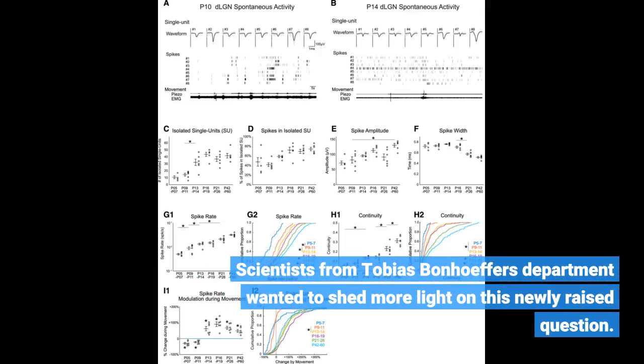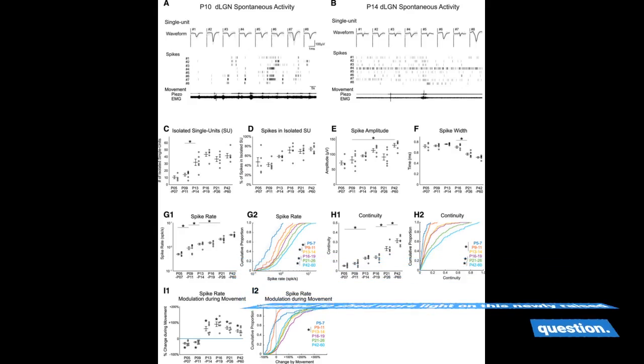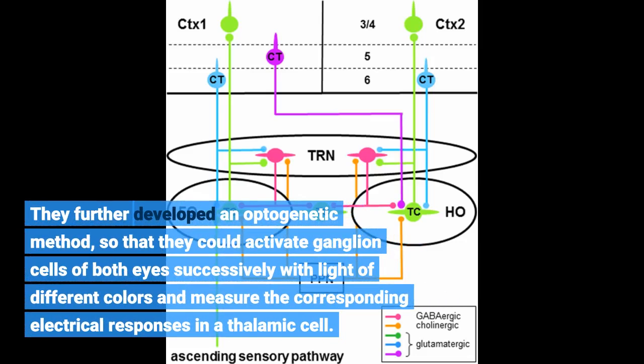Scientists from Tobias Bonhoeffer's department wanted to shed more light on this newly raised question. They further developed an optogenetic method, so that they could activate ganglion cells of both eyes successively with light of different colors and measure the corresponding electrical responses in a thalamic cell.